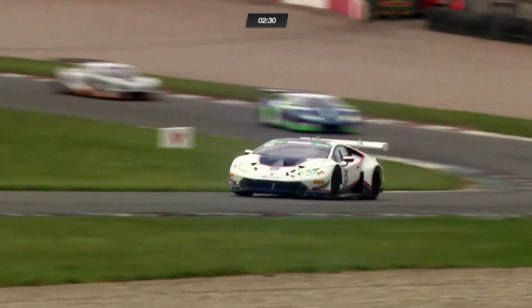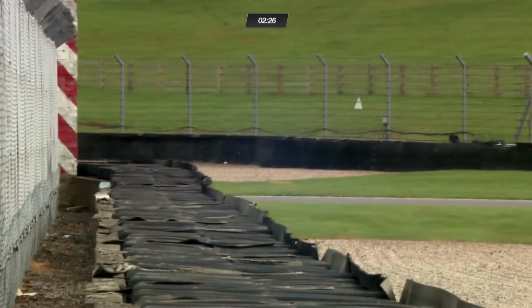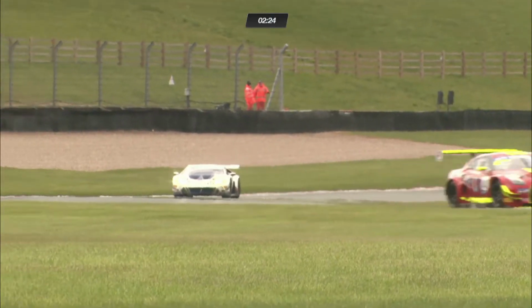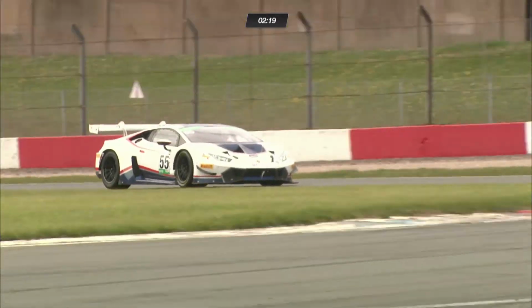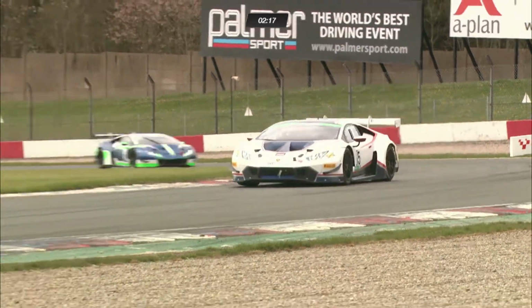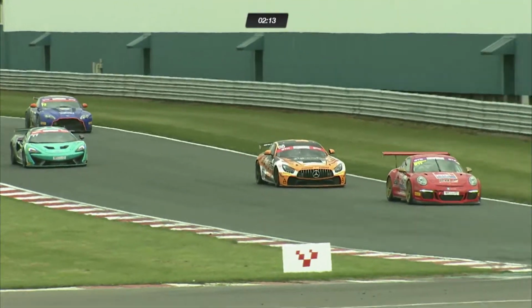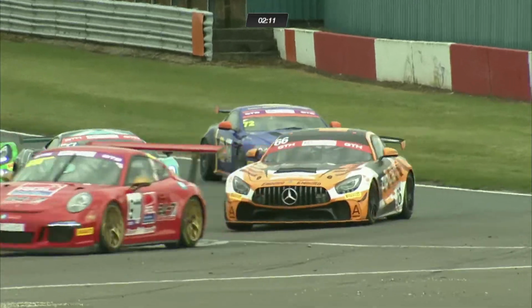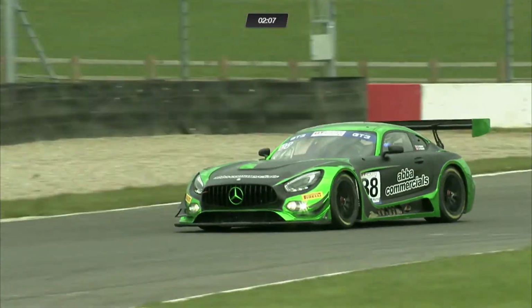So 2.5 minutes to go. John Seale's progress continues, up to 4th position now at the wheel of the number 55 Lamborghini. He is still less than a couple of seconds adrift of the 3rd place car of Graham Tilley, so might not be done and dusted yet for John Seale. Tilbrook, who started at the real tail end of the field, is still working his way through, but the race leader has now got all of this traffic to try and deal with.